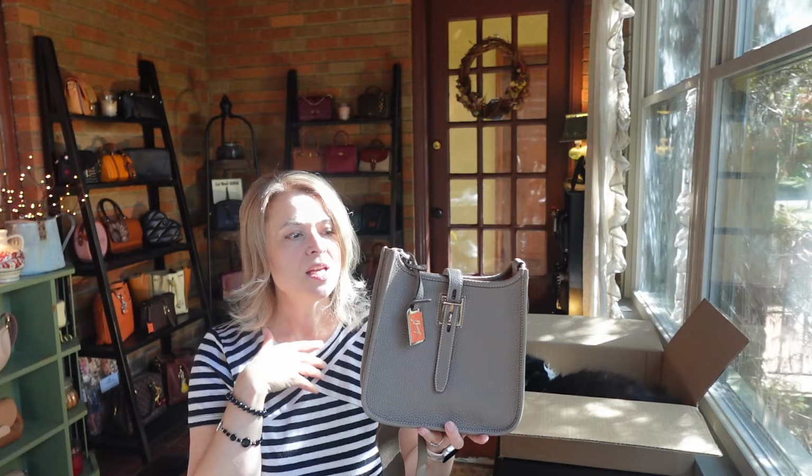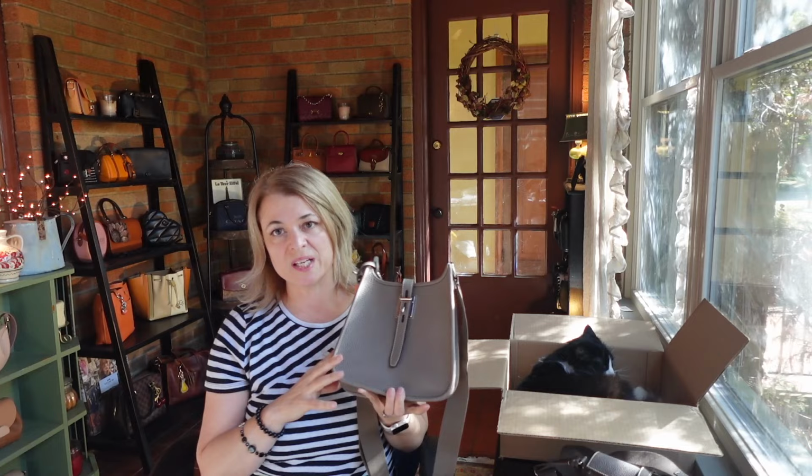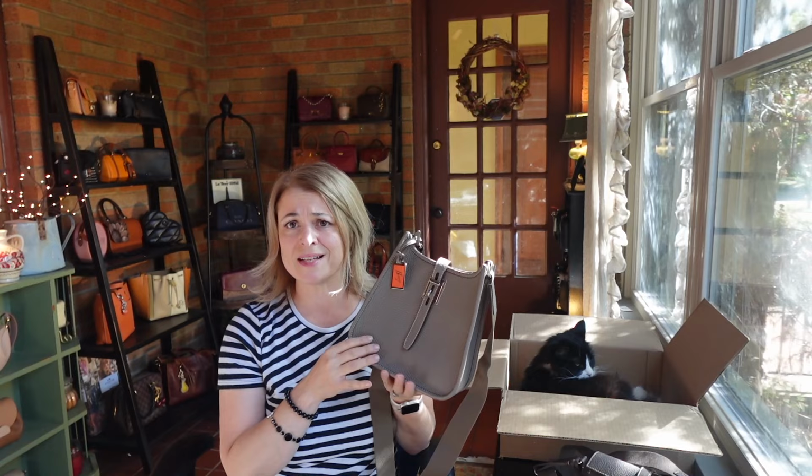All right, so thanks, Autumn, for the community link. I'm so happy that I was able to add this at the 30% off. I'm so happy that they had some more stock that they put up. I think it's so cute.